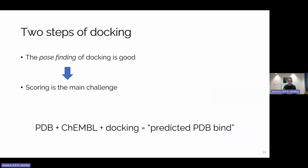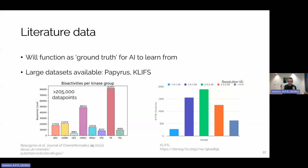So what we realized is that if docking is so good at predicting these poses and all this biochemical data is out there, we can generate this predicted data set where we use artificial data to train artificial intelligence. So that's what we did. We started by gathering literature data. There's a very nicely curated biochemical data set out there, also from Gerard van Westen's group, called Papyrus. There's one from another group at Oncode Accelerator, from Perakis at NKI. There's KLIFS, which has a lot of crystal structures, nicely curated. And these all relate to the same protein family, the kinases. So with this data set in hand, we now have more than 200,000 protein structures that we can start to play with.